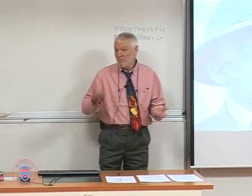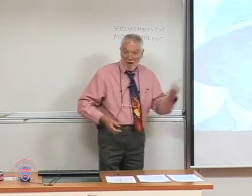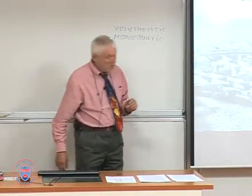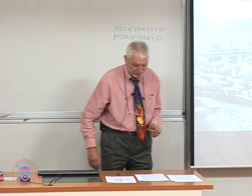All the other places have been built on: Karnak, Luxor, Memphis. You can't find anything there, but at Amarna you could. So he started working in both the north and the south city at Amarna, and this is a contemporary photograph showing the state of the remains at that particular time.